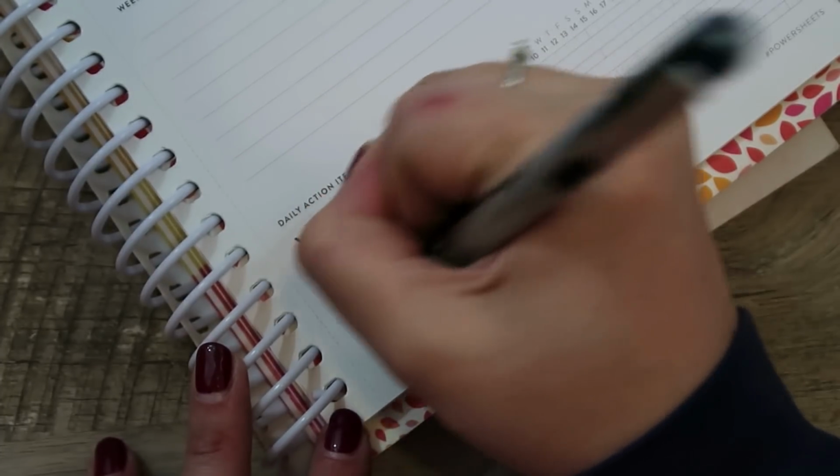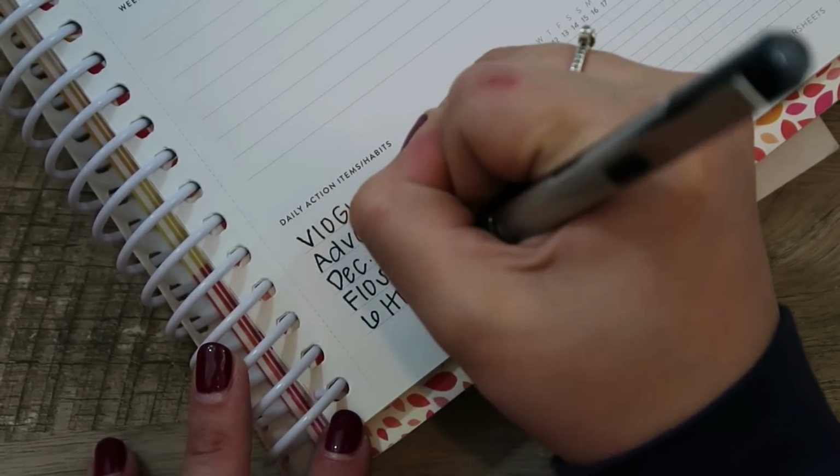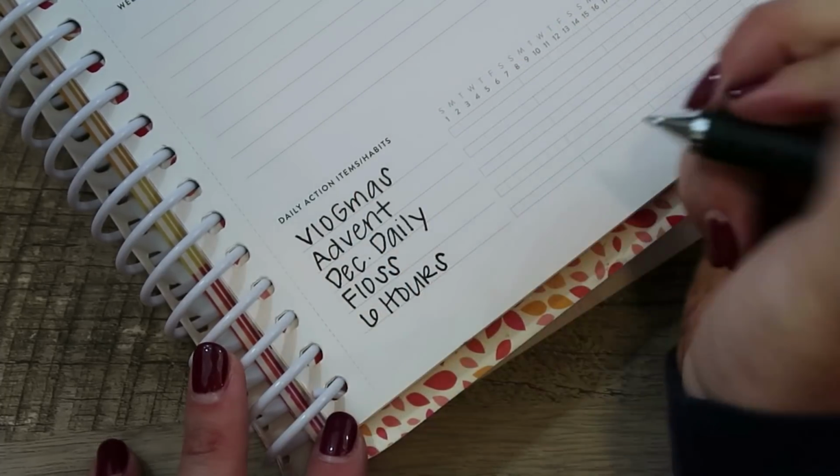And then the last thing on my daily action item list is to get 6 hours of sleep. And this is gonna sound really funny, but I actually have it on there for both ways. Both to make sure that I get enough, but also to limit myself to 6. So hear me out. I love to sleep. I love to sleep. And if I let myself sleep with no alarm clock, I can sleep 9 hours nonstop. I'm a good sleeper and I love to sleep.